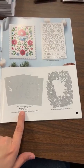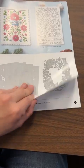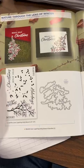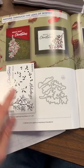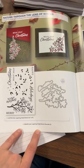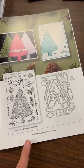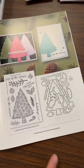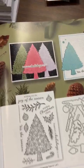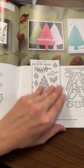This one here is Color Layering Poinsettia. It's a beautiful die and it has a stencil to match it. That was from last year. The ones with stars are new ones this year. This one we've had. I think we actually have it in stock right now. This was a brand new one. This was part of my shop box. This is Color Layering Holly Branch. So that's a really pretty one. And this one is also a new one, really pretty cool. It's called Swirly Christmas Tree. It also comes as a bundle, so you can get just the stamp or you can get stamp and die as a bundle. But there's some fun little samples with that one.